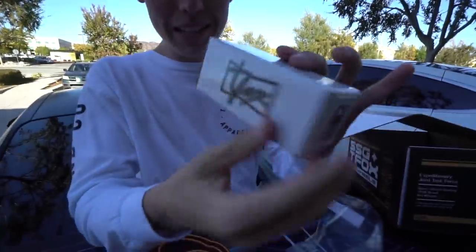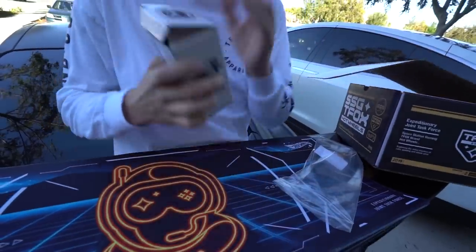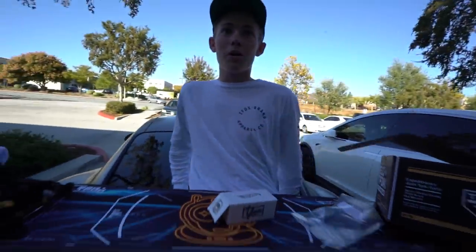Introducing the Space Station Gaming. Again, Space Station Gaming Hot Wheel X T-Fox. You got the T-Fox logo. I got all the logos. I mean, the logos are everywhere. But oh my God. I feel like I should get out and show the profile of the car while I unbox this. Oh my God.